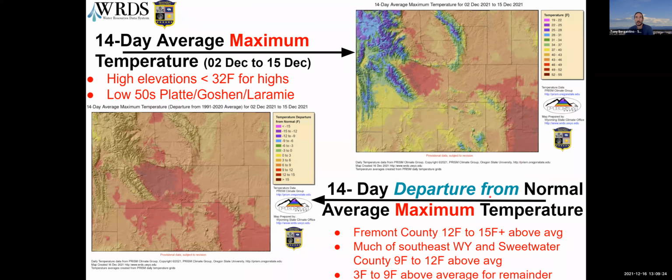Looking at this as a departure from normal over here on the bottom left, you can see again Fremont County standing out with departure from average of 12 to 15 degrees or more up in here, along with Sweetwater County, again the Laramie Valley here, or in Albany County, and then Laramie County extending up into Goshen, and Platte County is also seeing 9 to 12 degrees above the average. The remainder of the state, anywhere between 3 and 9 degrees above average. So the maximum temperatures over the last 2 week period were also well above normal. And it's only here in the last few days that we've seen that sort of start to dip down.